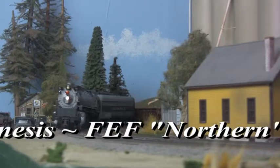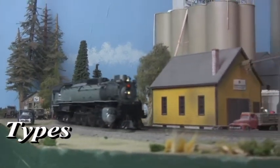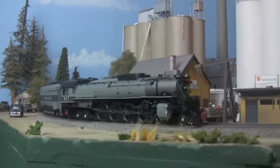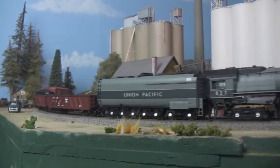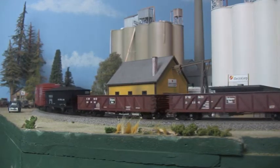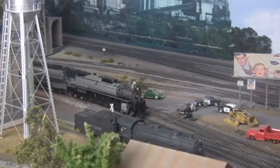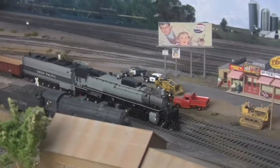Built starting in 1939, the FEFs represented the pinnacle of steam on the Union Pacific, and although locomotives like the Challenger and Big Boy types could easily outpull them, nothing else on the system could match the sleek lines and high-stepping grace of these 484s, which, incidentally, is precisely what the letters FEF stand for.